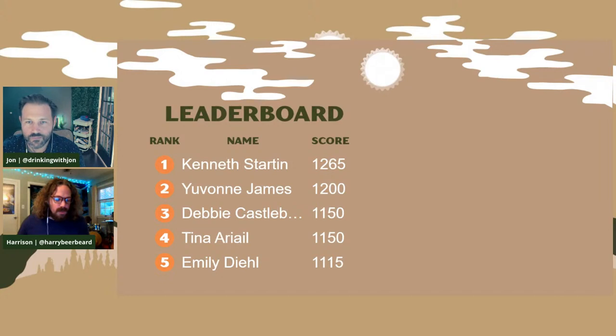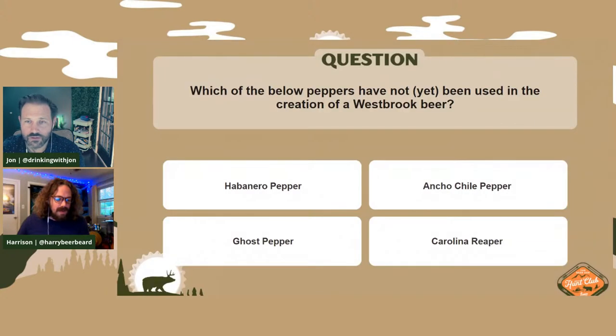65 points between one and two. I mean, this is it. This is it, folks. It all comes down to there's one more. That's right. Counting is the hardest part. Which of the below peppers have not been used in the creation of a Westbrook beer?